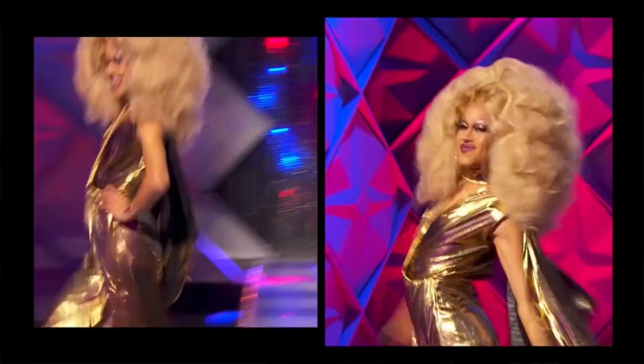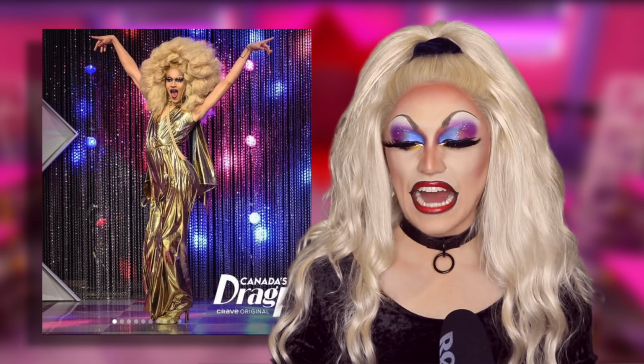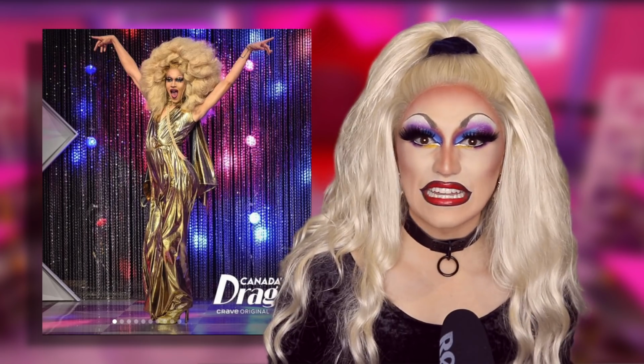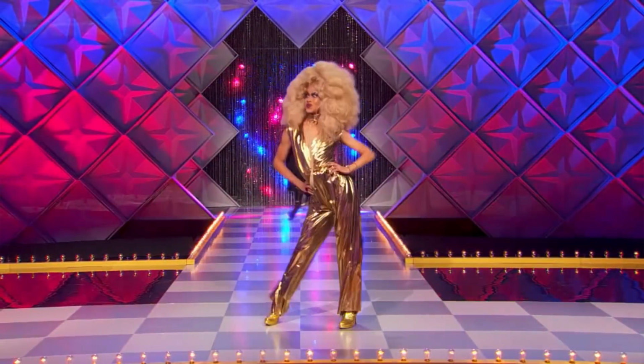I'm not totally sure why her outfit is just basically an outfit from the 70s with a really big hair. I don't really see hair runway in this look. I think she could have taken the concept a lot further. Frankly, it's a pretty basic look and it really does not help her at all that we already saw somebody else on the runway with this exact look.